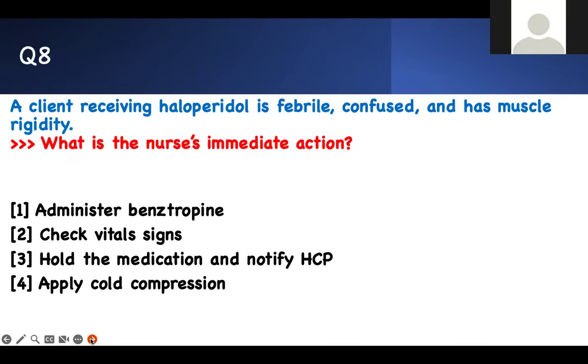What would you do next? Immediate action, prioritization. Would you give the patient benztropine? Would you check their vitals? Or do you hold the medication and notify the healthcare provider, or apply cold compresses? Think about it. You have everything you need in this patient. He's febrile, that's vital signs. He's confused, that's vital signs. He has muscle rigidity, that's also a physical exam to make an assessment. Why would we check his vitals again? What is it going to tell you? Benztropine is going to treat it, but this is a dangerous problem. You need help. So the best help you need is by notifying the doctor and holding the next dose, because you cannot give him his haloperidol again. So every time you see this kind of question in the NCLEX, remember, holding the next dose means don't give any further medication.